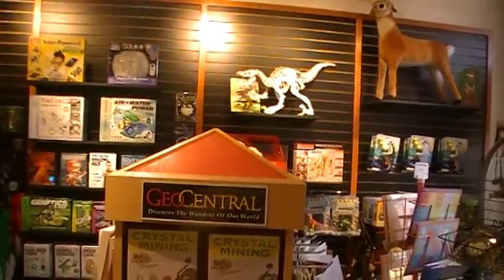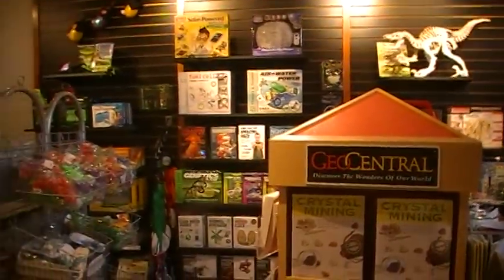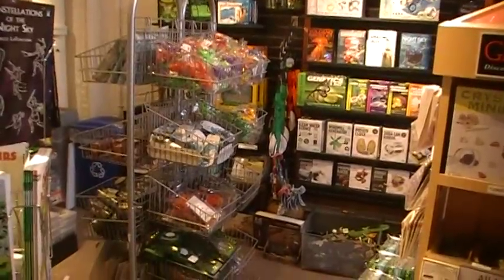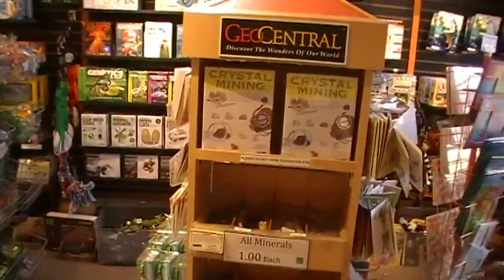This is a gift shop inside the museum. Of course, they sell gifts and stuff. Just a glimpse of what the gift shop looks like.